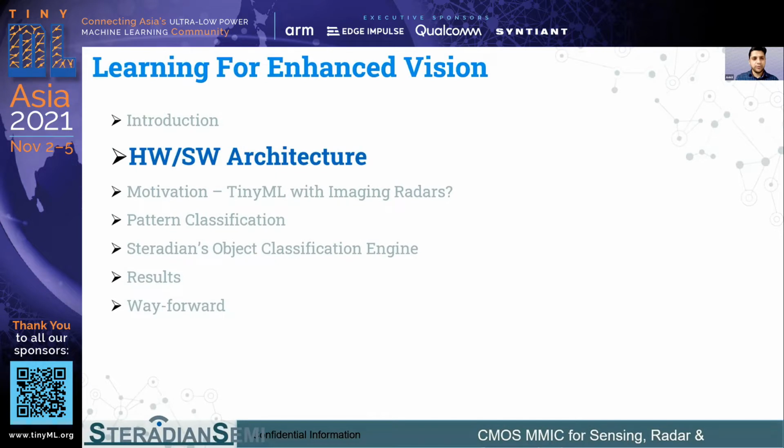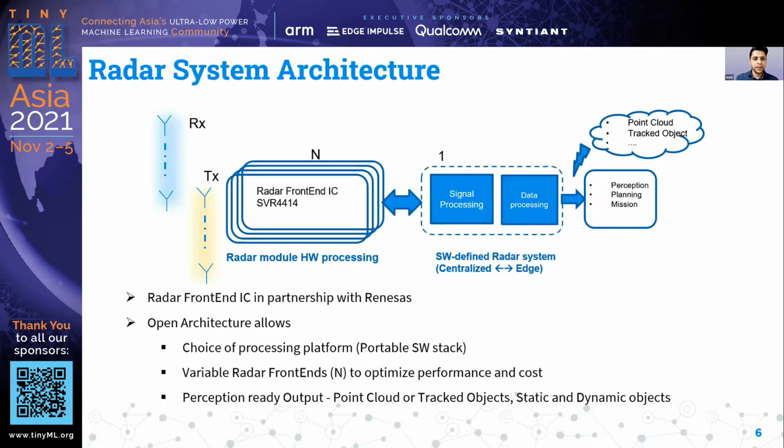Okay, so now we move into the hardware-software architecture that our solutions offer. And probably later on, we'll leap into how tinyML fits into this imaging radar world and what we at Steradian do about it. So, to set the stage, let me give you a brief introduction about the hardware-software architecture that we follow here at Steradian. The complete radar system architecture can be divided very broadly into 3 blocks, starting from the left-hand side.